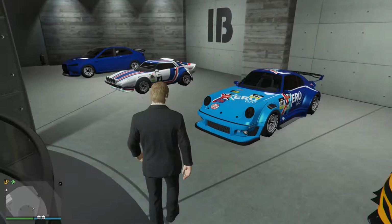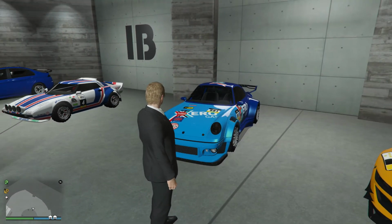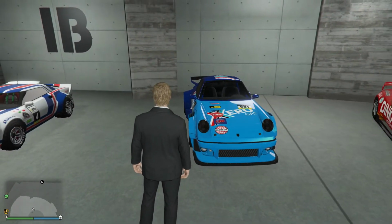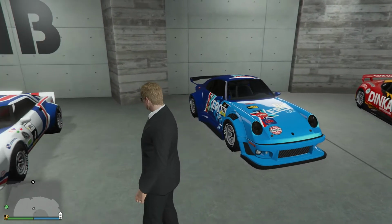We've then got the Comet Retro. So I bought the Comet Retro for the paint job video that I did last week, I think it was. It's not a car that I'm going to drive, to be honest. I've just kept it in case I want to do any more testing with it or anything like that. But yeah, so that's why I've got that.